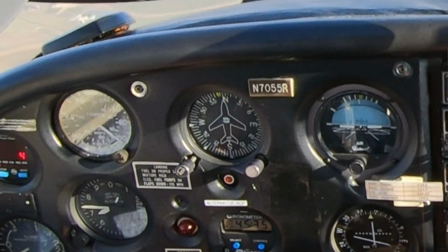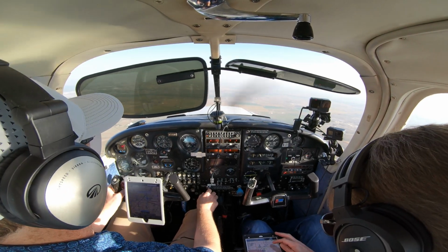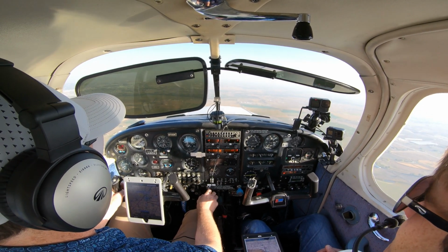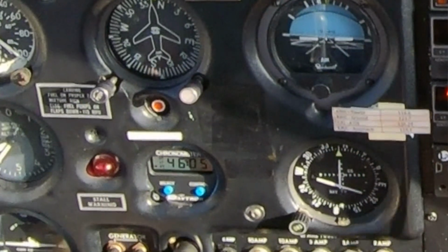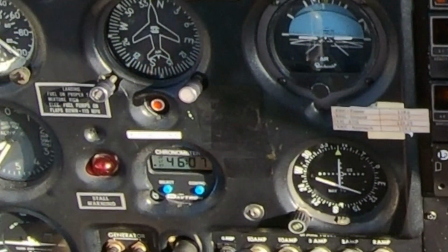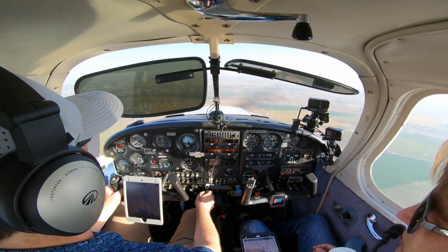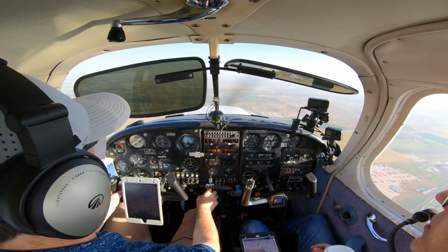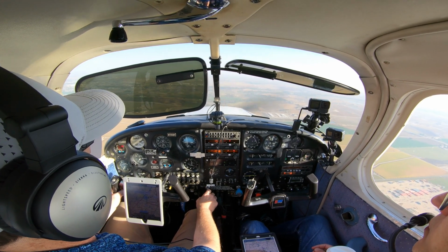Also keep an eye on your heading needle. Greeley traffic, Skyhawk 10, we're crossing 6600 on Delta, Greeley. We can keep coming down, right? Yep, okay. And you definitely want to make an effort to get it in line there. You're a little bit up right now. Definitely want to maybe go down a little bit more aggressively. You're pretty high.